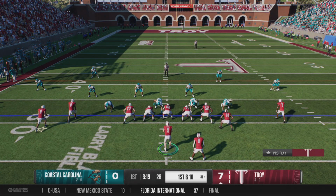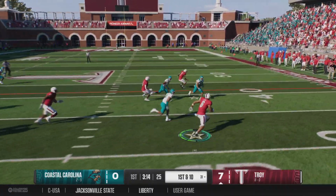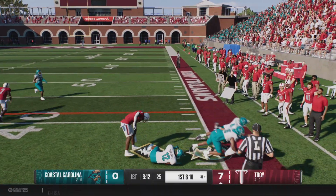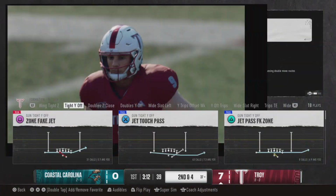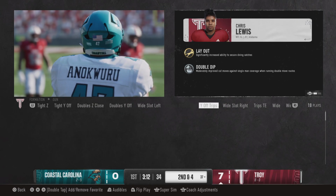Yeah, on those types of routes, Reese, they say if you're looking, you're booking. So if that's man coverage, the receiver's staring at the quarterback all the way across the field. That time, the receiver didn't give the quarterback his eyes, so they were on the same page. They both knew it was zone, and they executed that perfectly.